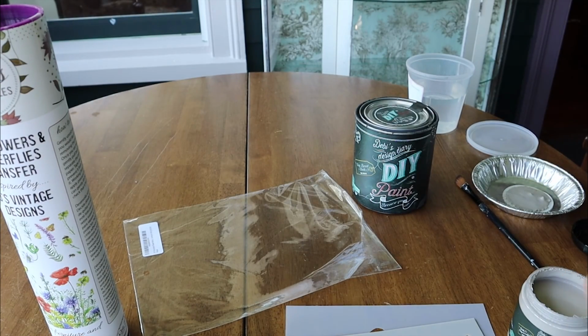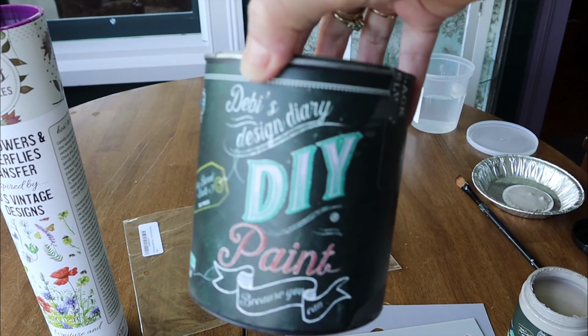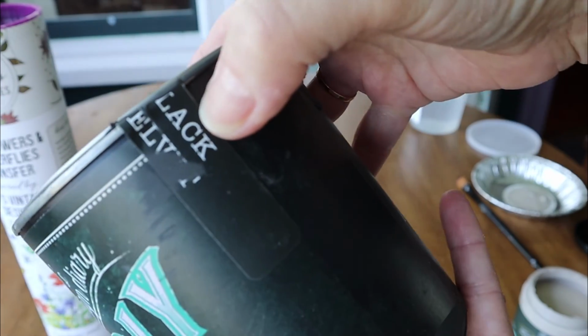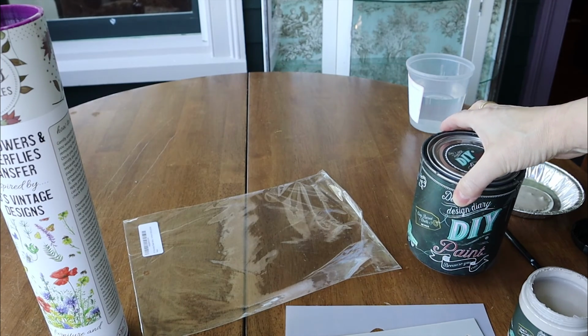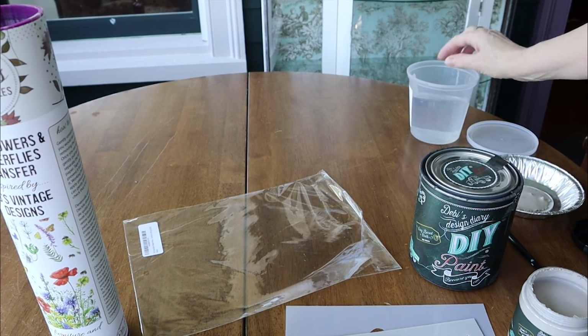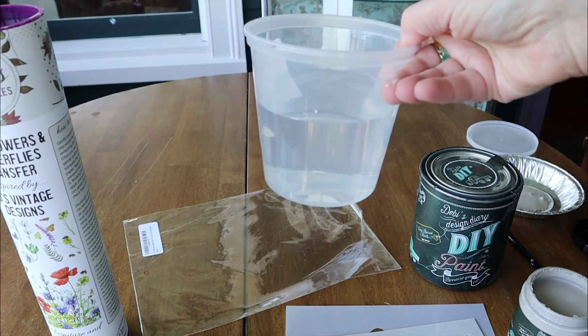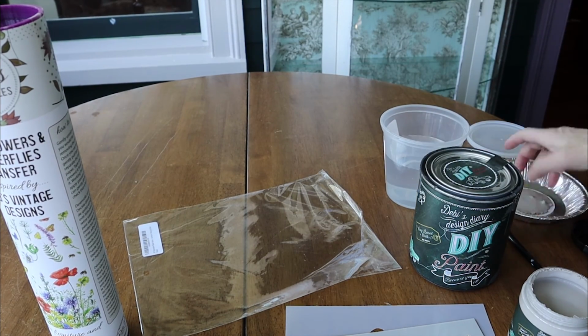I also had as an option this black paint by DIY. I think it's called black velvet, but I don't think I'm going to have to use that. I think I'm just going to stick with the burlap. So here I have some water and a little pan that I'm going to use to mix the paint in.